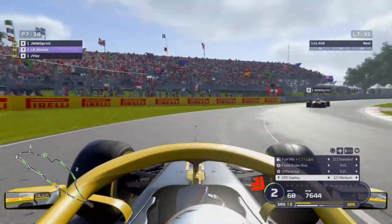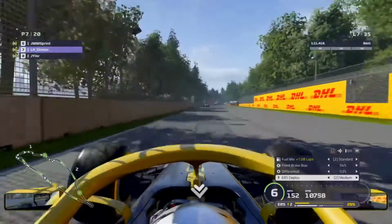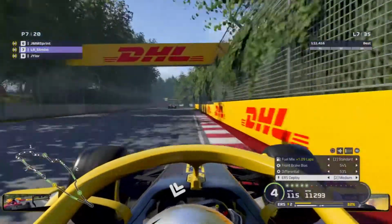But as you can see, Yul actually pitted a lap earlier and he nearly jumps us in the pits, but we just about come out ahead of him, which is brilliant stuff. It means that there's one less move we have to make in this race, and we are now right behind Sprint, who is yet to pit.